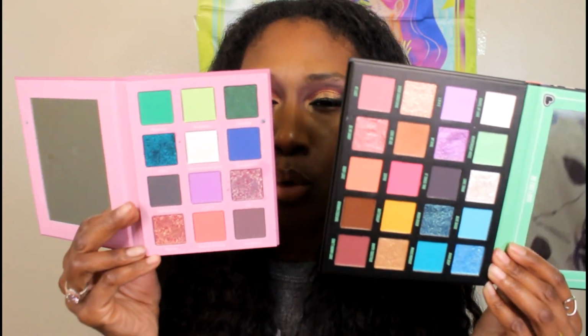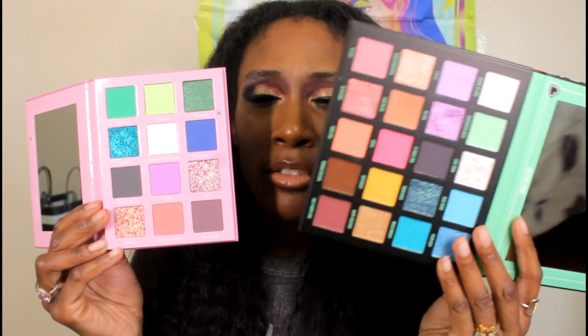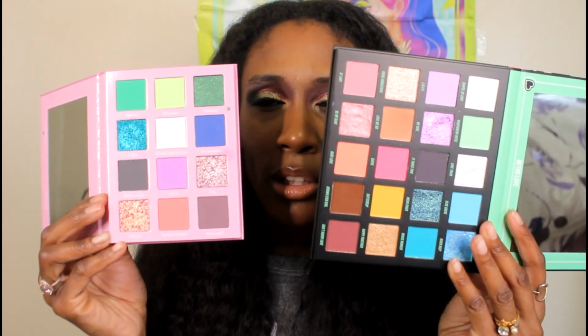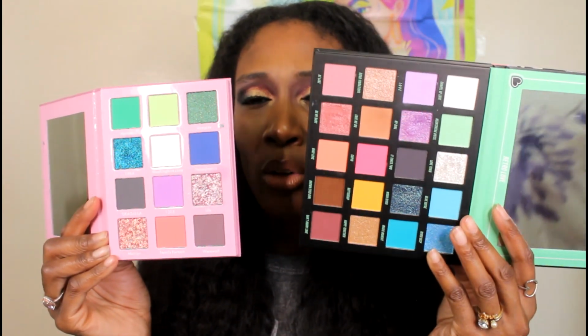As you can see, it has the blue and green moment. There's the blue and green moment in here toward the top with the purples, and then there's purples and pinks in here. They just added a few more warm tone shades in this one because this palette has more shades than this one does. Because this one only has 12. I think this one has like 20, right? Yeah, this one has 20. So you got an extra 8 shades in here to try out.